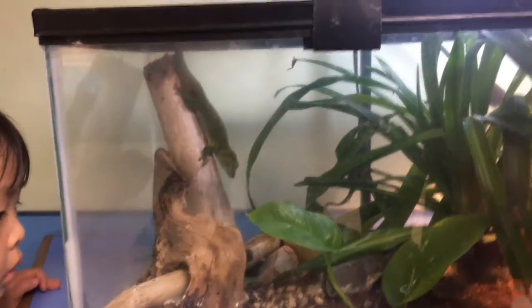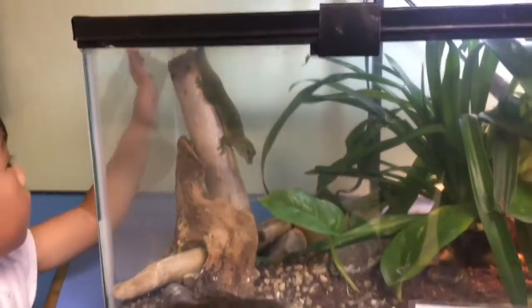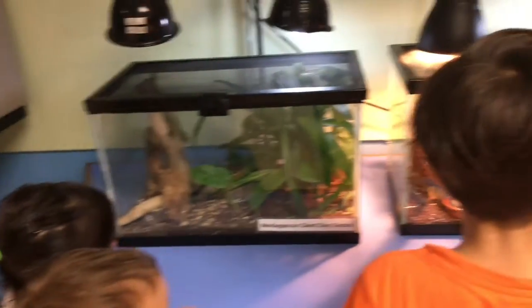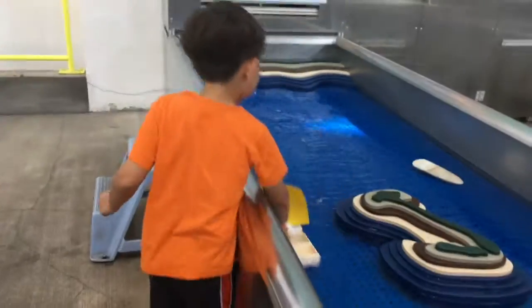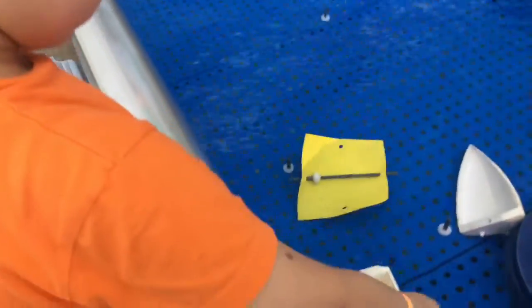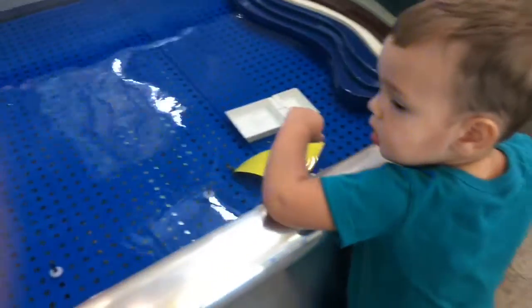What is it doing? It's eating a grasshopper. It just ate it. Wow. It's a Madagascar giant day gecko. Wow. What is this? Gold dust day gecko. Uh-oh, I gotta fix your boat. What's Eric doing? Wow, look at that.